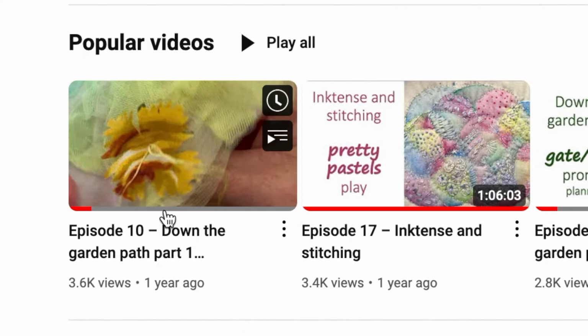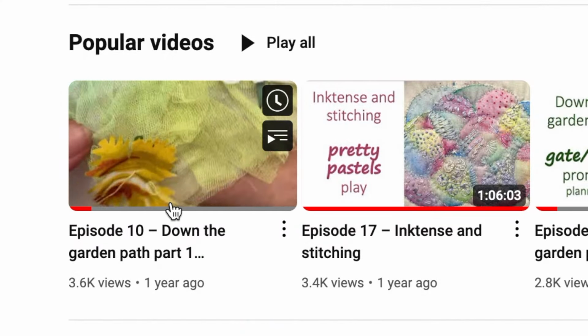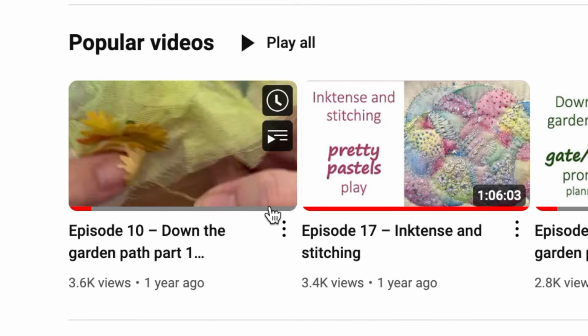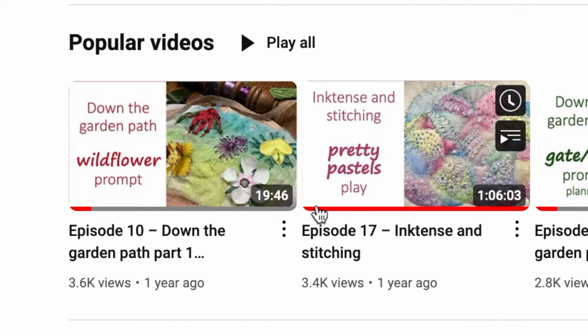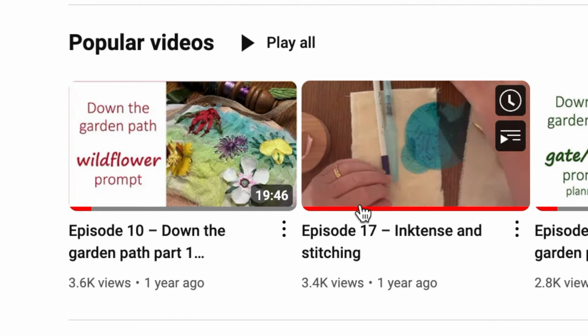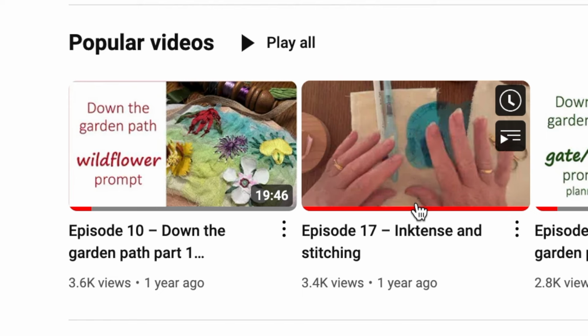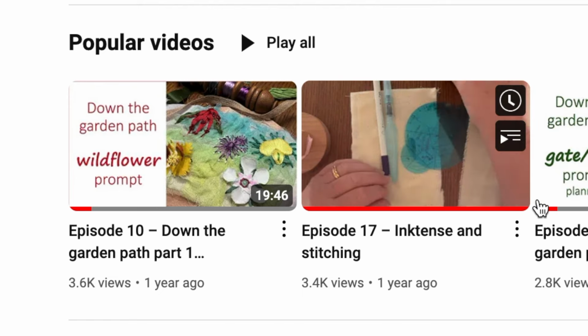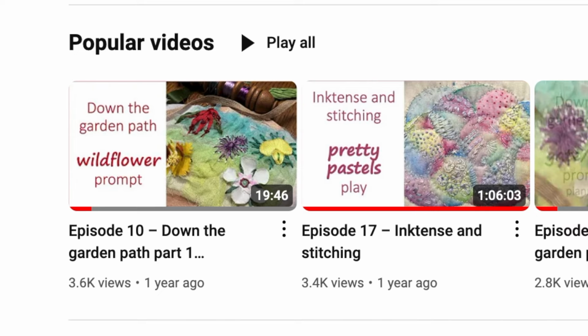My native flowers on down the garden path. Wow, this was just such a creative, mind-blowing journey for me, and I can't thank the Roxy sisters enough for how they inspired. Inktense and stitching. It's just me playing with my Inktense pencils, and I really love how that abstract piece turned out.